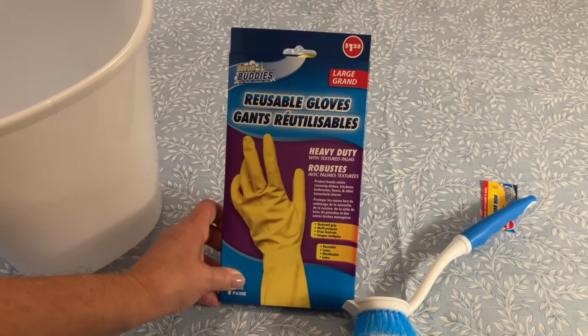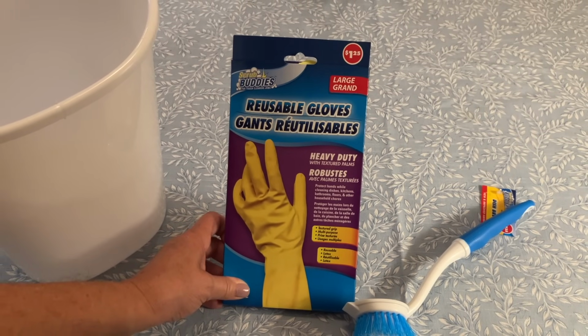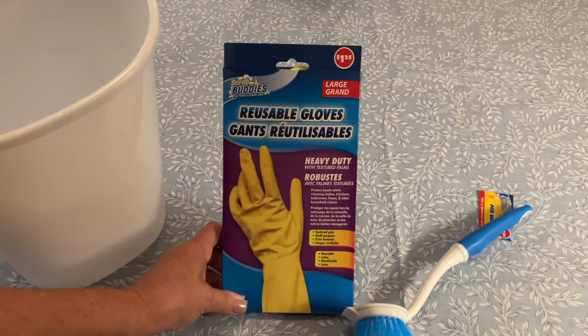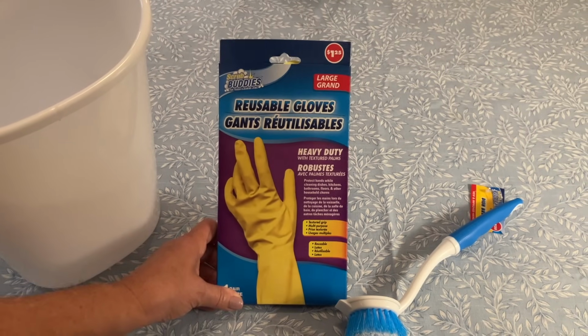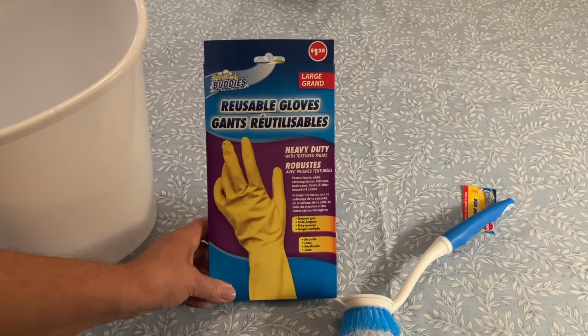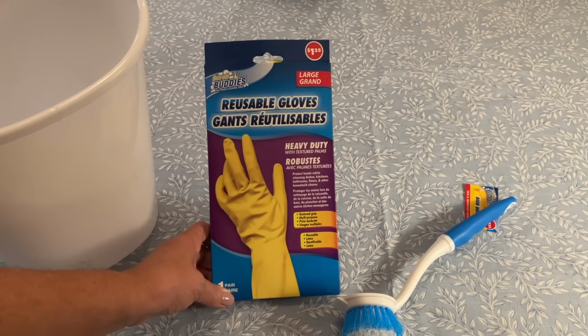I use rubber gloves on my hands to wash dishes every day. And these are some of the best I have found. They last, they're reusable, they're thick. $1.25. I always get the larger size because they always seem to run a little small. But again, something I needed. And at $1.25, these are way cheaper than anything you're going to find in a grocery store.